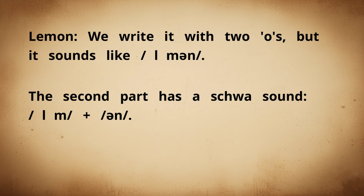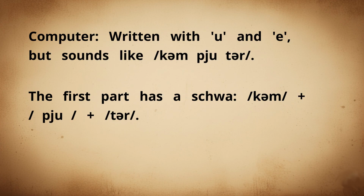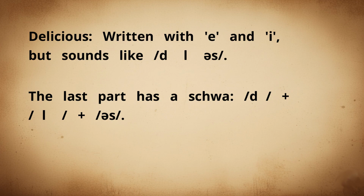The second part has a schwa sound. Banana. Written with three A's, but sounds like banana, with a schwa at the start and the end. The first and last parts have the schwa sound. Computer. Written with U and E, but sounds like computer. The first part has a schwa. Delicious. Written with E and I, but sounds like delicious. The last part has a schwa.